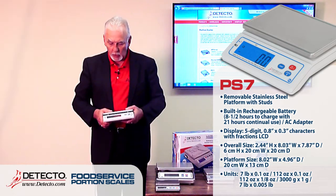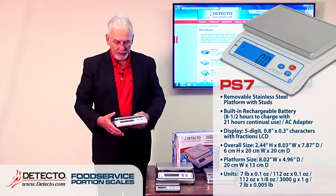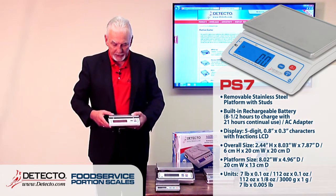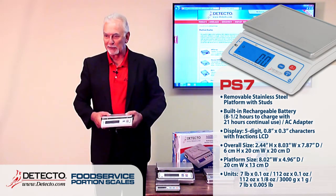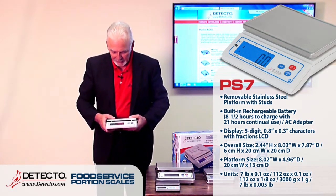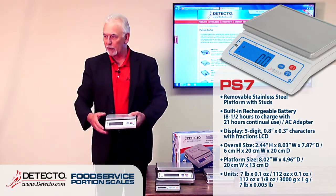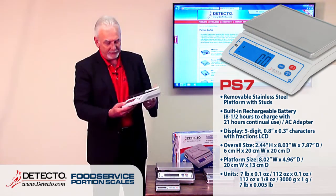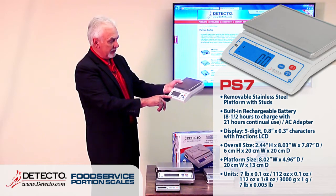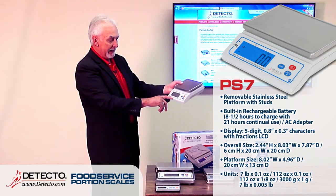This scale one-ups this PS4. This is 4-pound capacity. This is 11-pound capacity. How does it one-up? Because we have 7-pound capacity, sorry. Good question there, a good point from one of the members out here in the crowd. We have 5 units of measure, okay? So we have pounds, ounces, like in hundredths of an ounce. We have ounces by ounces.